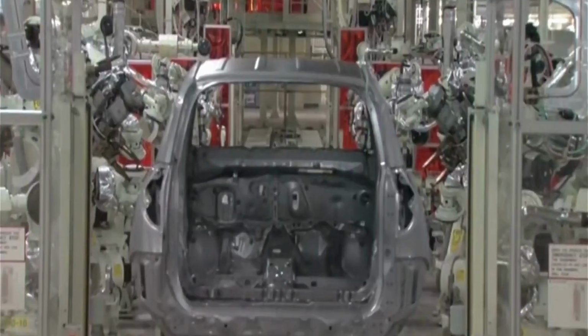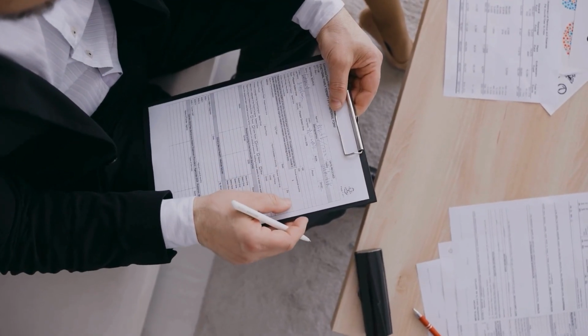Each one scratches a different itch, but all of them remind you why driving still matters. So here's the move. Don't buy the myth, buy the metal. Check the build date, check the paperwork, and buy something that makes you feel alive again.